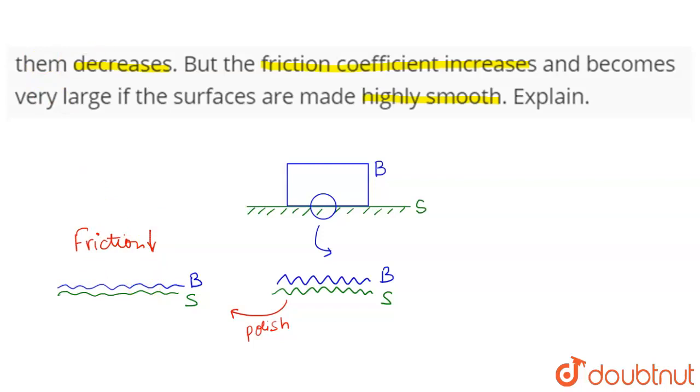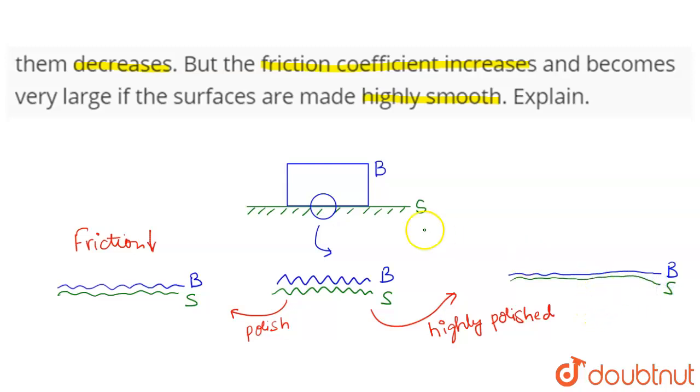But what happens if they are highly polished? If they are highly polished, the irregularities become negligibly small between the body and the surface. And as the contact points between the body and the surface increase, molecular bonds are formed at the contact points.